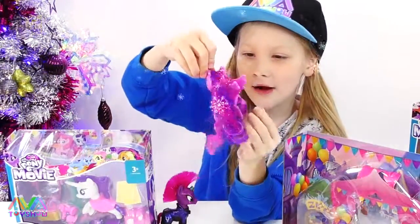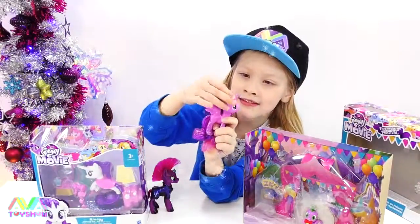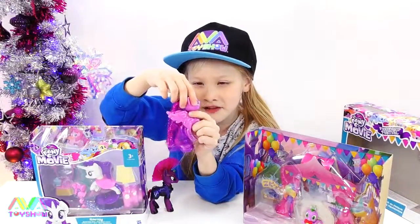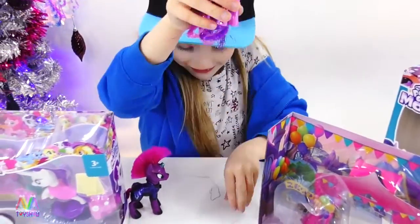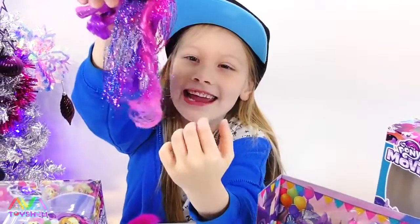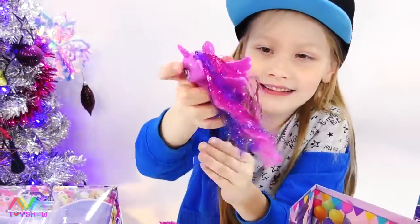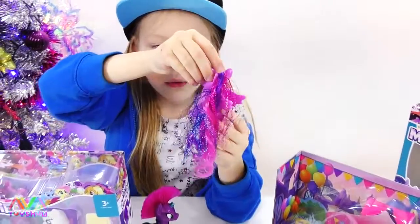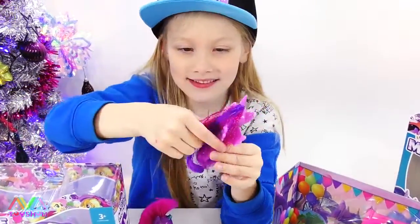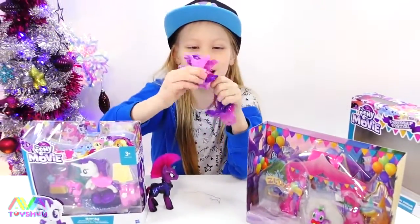Where's Tempest Shadow? I know she's up to something. Are you here, Tempest? Spike, are you here even? Her hair's already coming out. Her hair is so long and curly. She's really sparkly. And she's amazing. It's really cool how they put sparkly hair and some normal hair mixed together. What about this? Ah, her hair keeps on coming out.